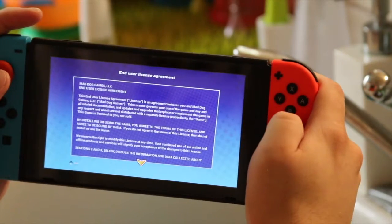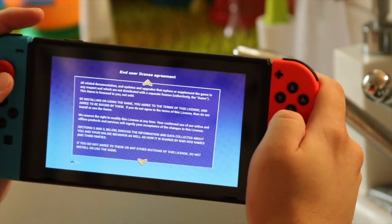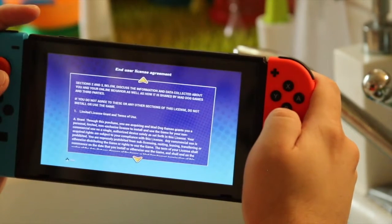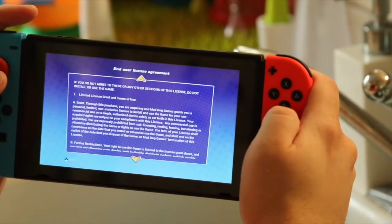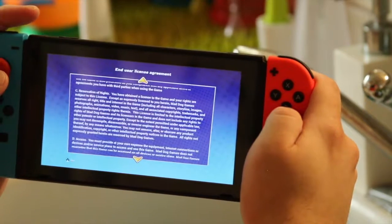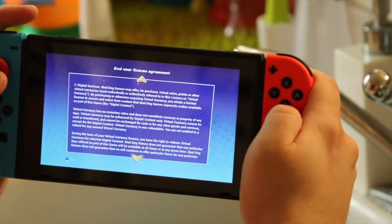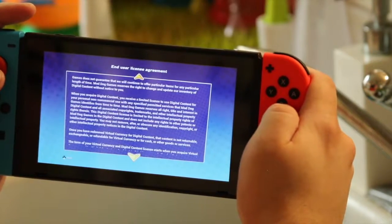We're gonna make sure we read the whole end user license agreement. By installing or using the game, you do agree to the terms of this license. If you do not agree to these or any other sections of this license, do not install or use the game. So I would just encourage you to read along with me and read about your reservations of rights, access, application updates. I'm a very fast reader, I'm not sure about you. But feel free to pause and read individual paragraphs if you're missing them.